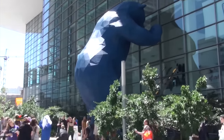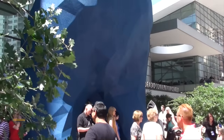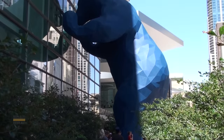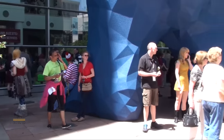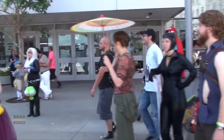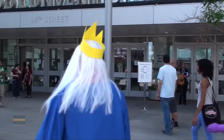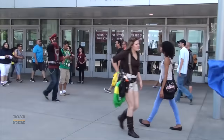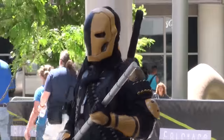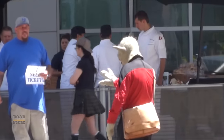This big blue bear sculpture is Denver's most popular and most recognized piece of public art. Although its official name is, I see what you mean, everybody calls it the Big Blue Bear, naturally. Yeah, this Comic-Con looks like a lot of fun. Maybe we'll plan ahead next time so we can attend. That dude needs tickets, and so do we.